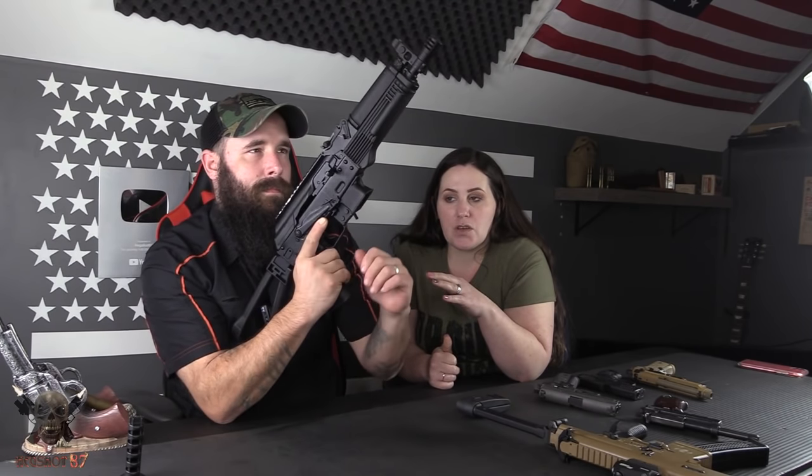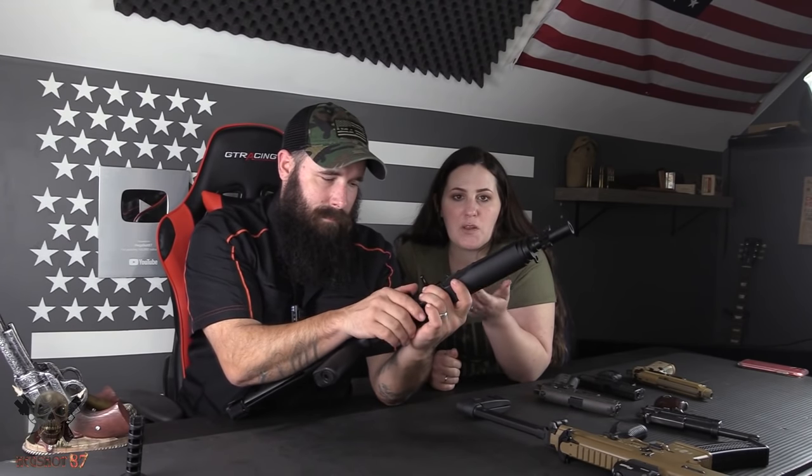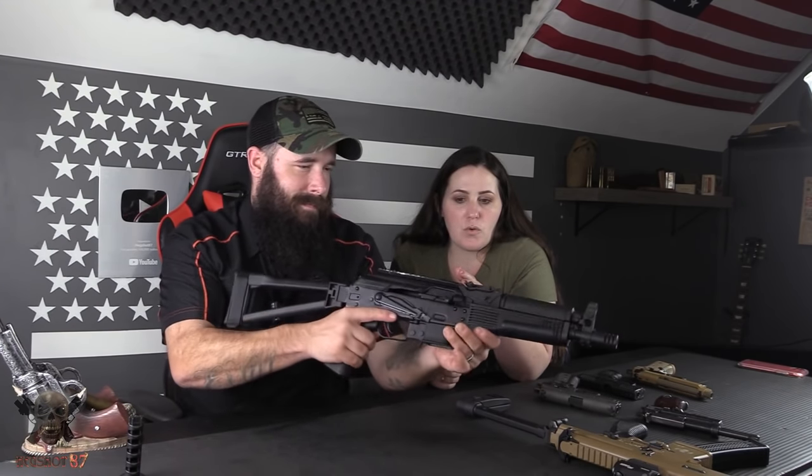I really, really like this gun a lot as well, surprisingly. I don't know what we're going to get when we get it. When he gets a gun, you know, I'm along for the ride.